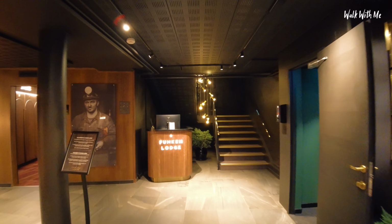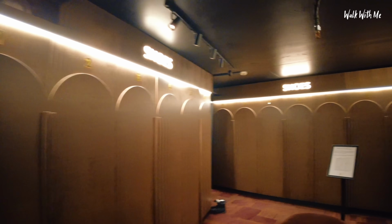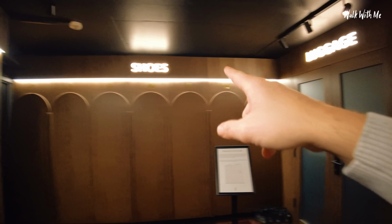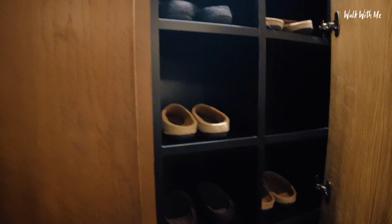The reception is actually upstairs. This is just like a little sitting area, which is quite nice. And when you come in, you take your shoes off and you put your shoes in any of these lockers. Or if you've got a room here, you put them in your room, but you're supposed to take them off before you go into your room. And there you go.